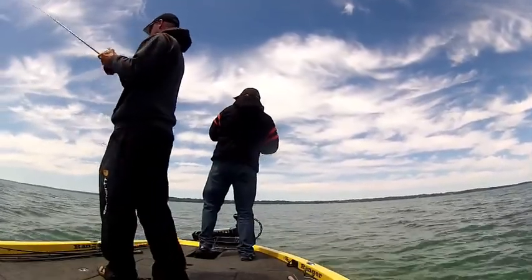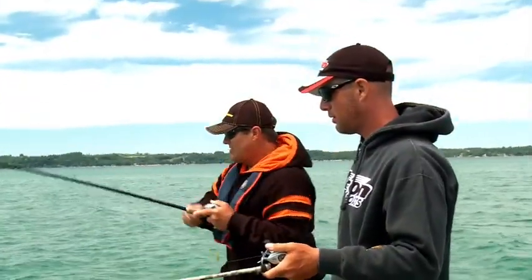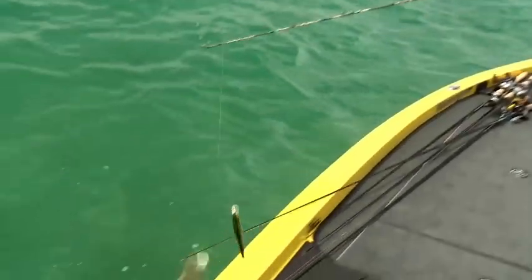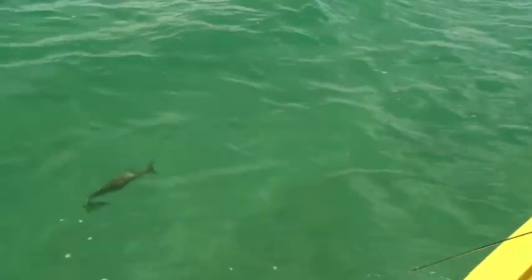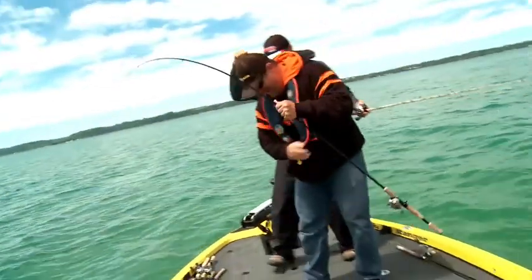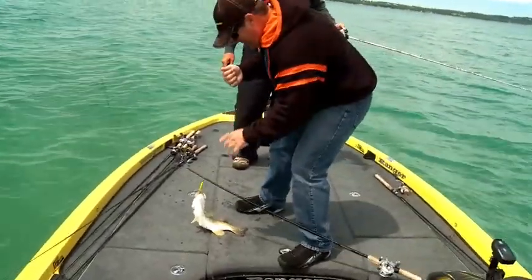I got him. Nice one. It's a big one, Jer. Nice. I was just getting ready to say a big one's under my bait. Need a hand, he's gonna swing. No, he's gonna jump though, I'm afraid. Oh, look into that water. Nice. Coming in. Nice, that's awesome. That's a solid fish, man.